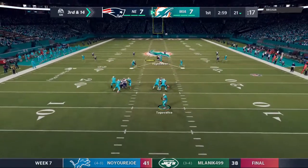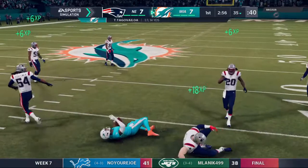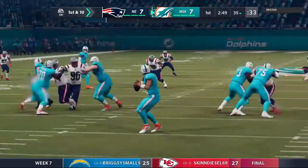From the gun, it's Tua. And it's caught by Parker. And up to the 35 before they're able to knock him down. Tua to Parker there for the Miami first.